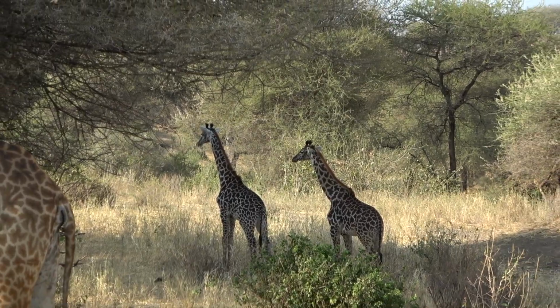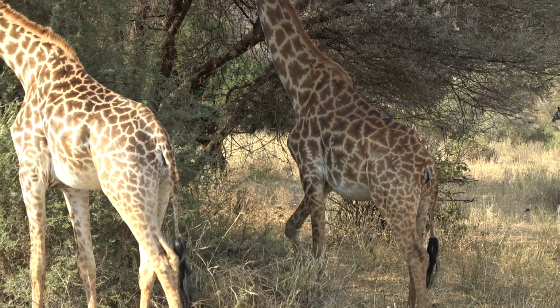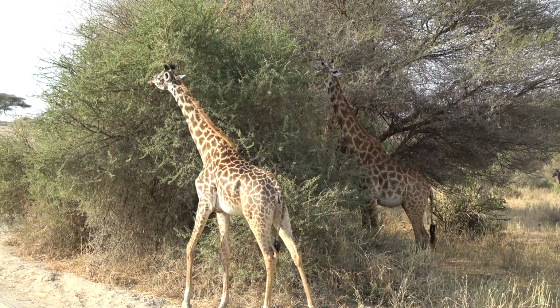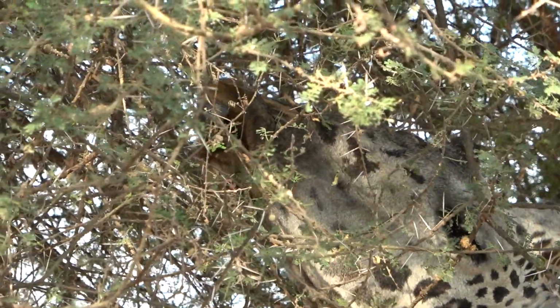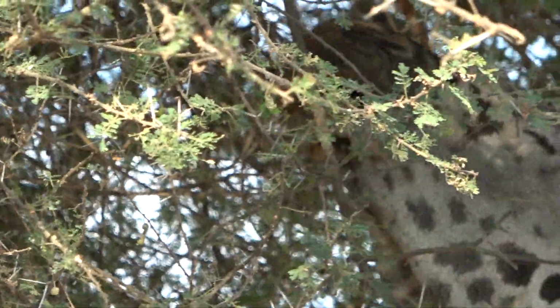Preparing to run. But lions don't attack them now anymore. Baby? Yes, they do sometimes. They do. No, Elias, look at this tree. It is so thorny.